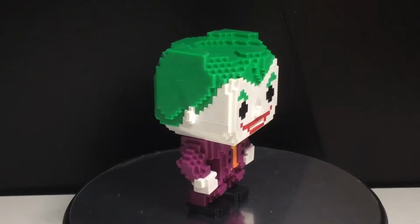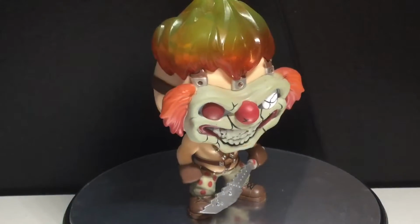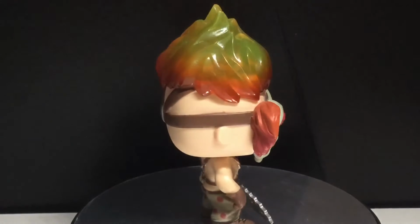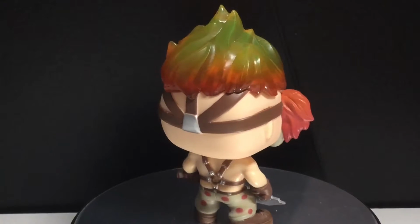Next up, he is in the Funko Pop Games line, and it is Sweet Tooth. This guy came out extremely early in the year, and he made some people's lists. Actually, I'm forgetting Josh Pence and Foxy for real. They did their top 10 Funko Pop list.